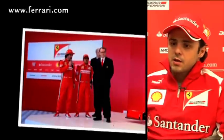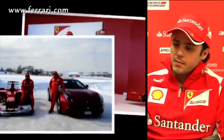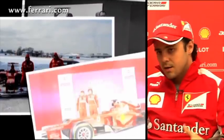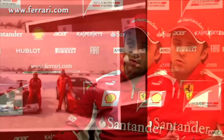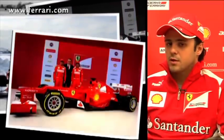Well, actually, I was in Maranello for 2 days of testing on the simulator. So we checked everything we did in Jerez on the simulator. Everything we work on the setup, everything we work on the new car, every direction we follow from Jerez, we try there. We see also the difference between the reality and the simulator.